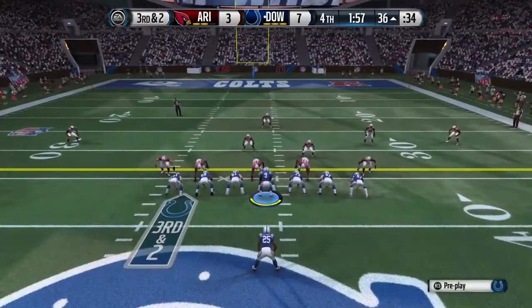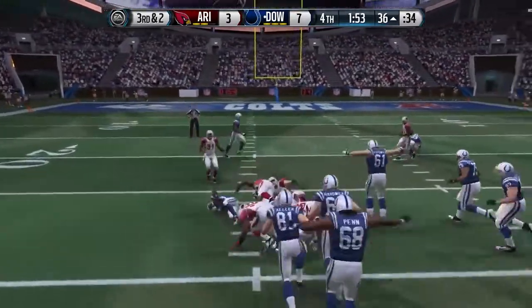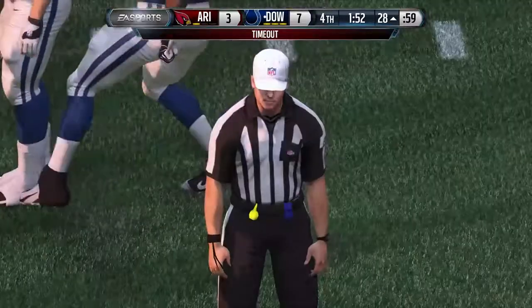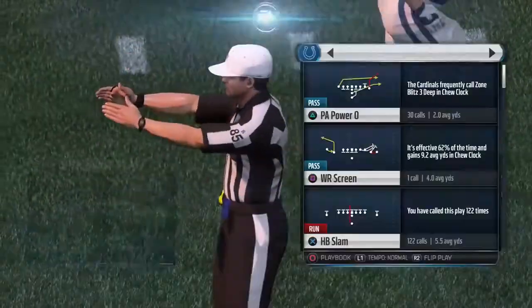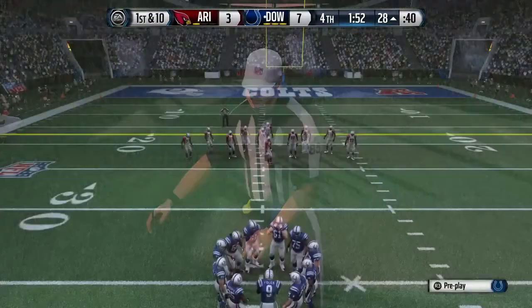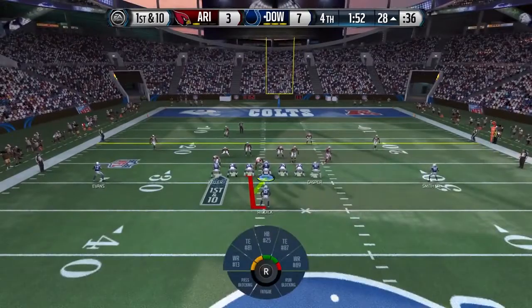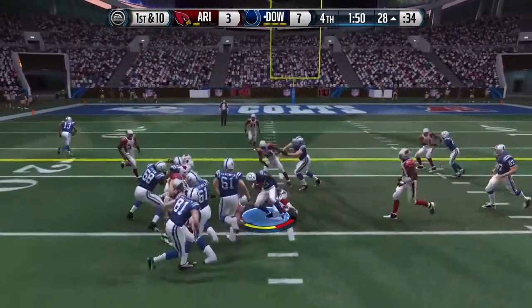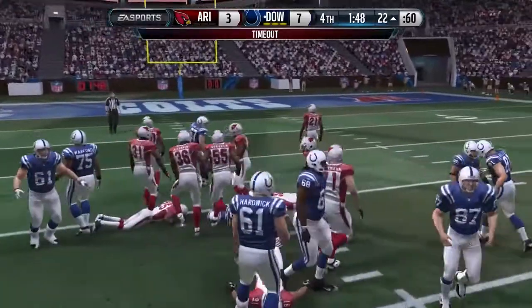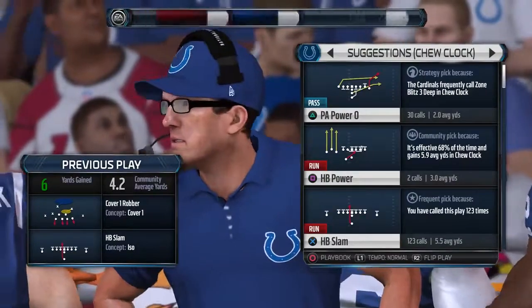Foles takes a look down from under center. Right back to him one more time. That's been the story of this game. Another third down conversion to move the chains. They're able to move the chains after that last run. Double tight end formation. He'll get it again. They'll mark the football at the 22. And they're going to call a timeout here to stop the clock.